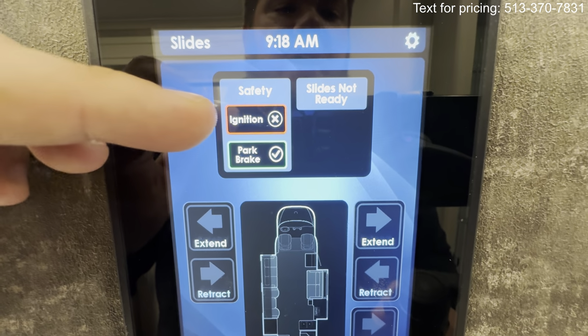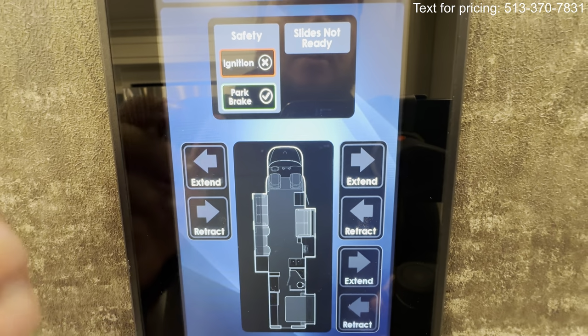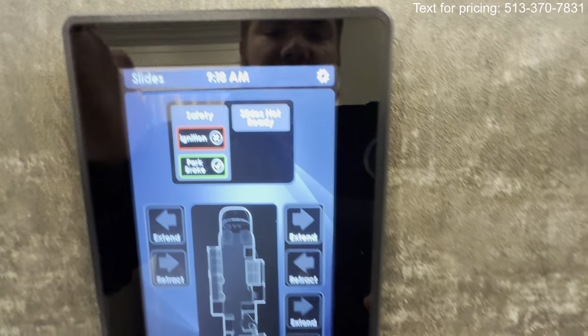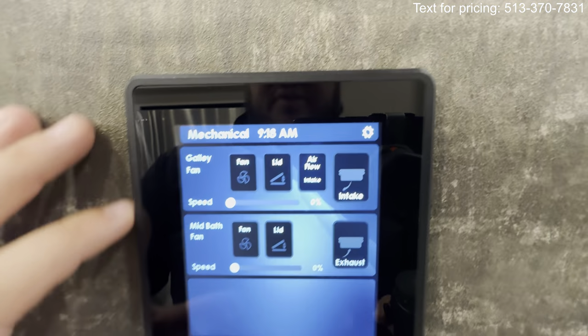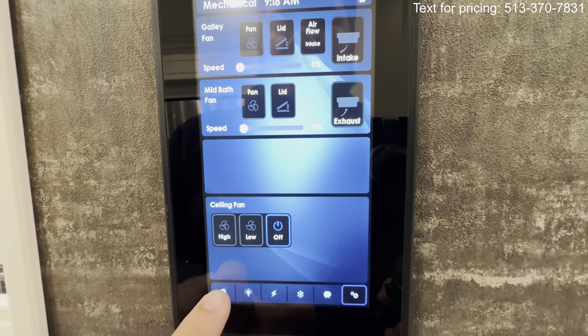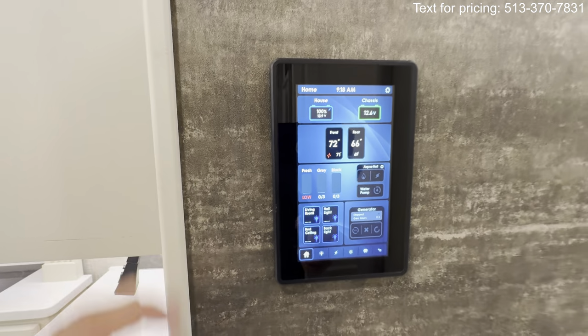Can you turn it on right now? Is there a red portion? Yes, so you have to turn on your ignition. Extend, retract. Again, makes it really nice and easy. It also lets you know the slides are not ready. And then you have your settings where you can go through your different fans, your ceiling fan, high and low, all that good stuff, all in one convenient place. And yeah, just really nice and easy, functional in one spot.